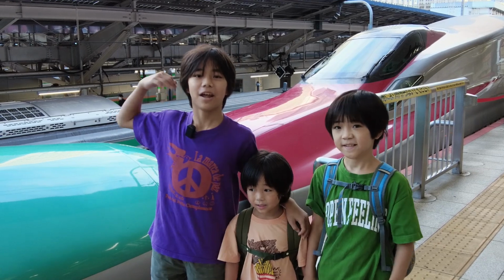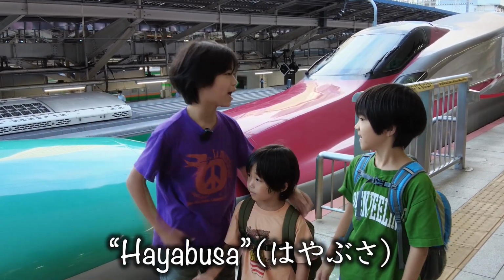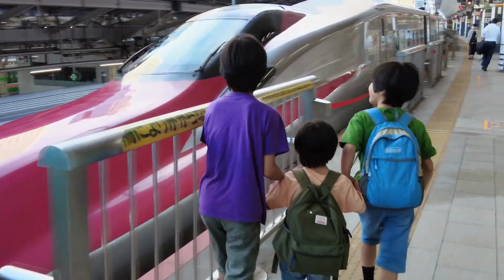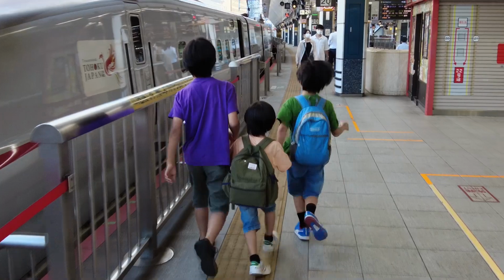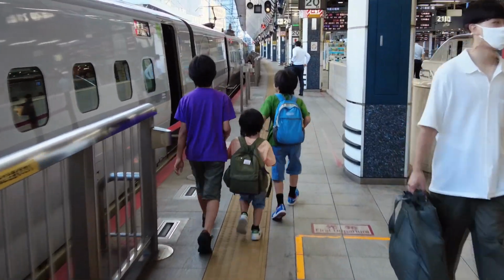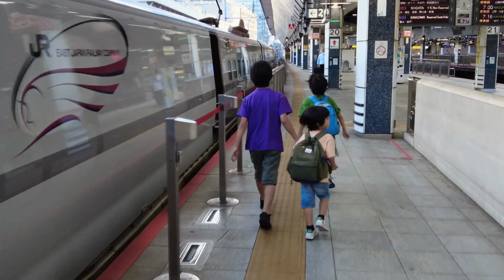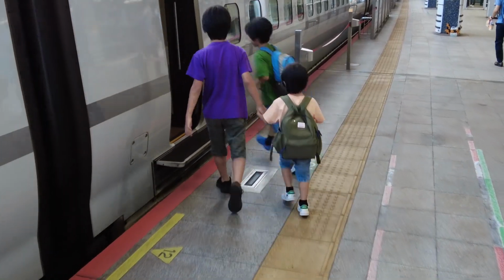So now we're going to get on these bullet trains and go to Sendai. But this is Hayabusa and that is Komachi. Today we're going to get on Komachi. Now let's go. You look so cool.